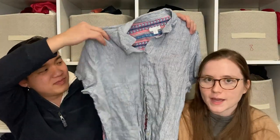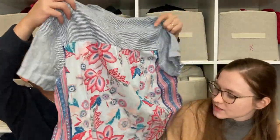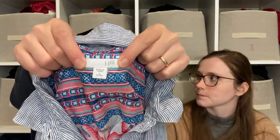This is a J. Jill top. J. Jill is another one of those brands where we pick up some things, but not everything. But it's got this really cool back detail, and it's in really good condition. So that's why we picked it up. J. Jill, very consistent for us.